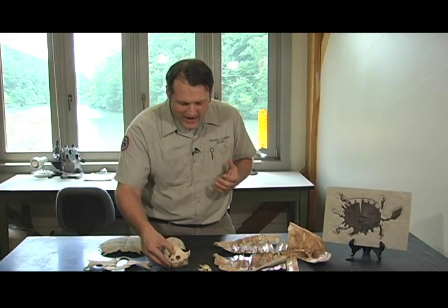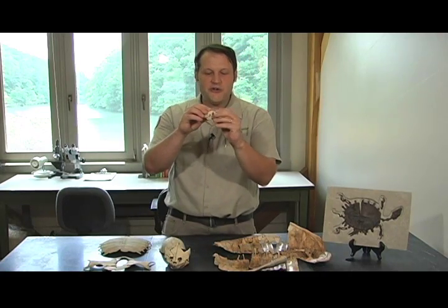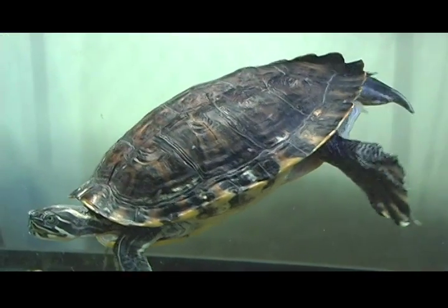And we even have streamlined predatory hunters of fish, like the eastern spiny softshell turtle that can actually swim and even run on land incredibly fast, that are active predators and are capable of swimming down and catching fish. But of course, there are many different characteristics that define turtles.